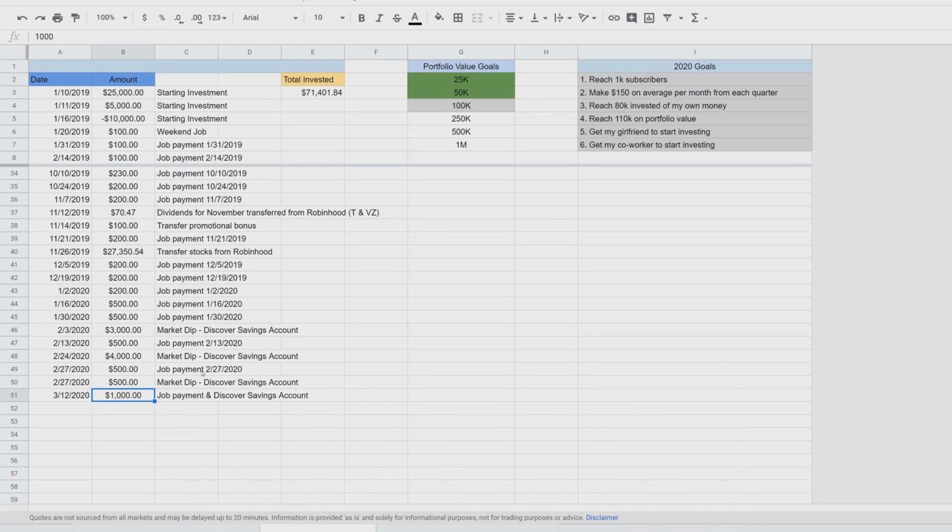So that $1,000 that we added brings us up to $71,401.84 of the total money that we've invested personally. And so that's really awesome. We're going to continue adding more this week that comes. It just depends on how the market's doing. But yeah, let's go on to look at what the portfolio is doing.